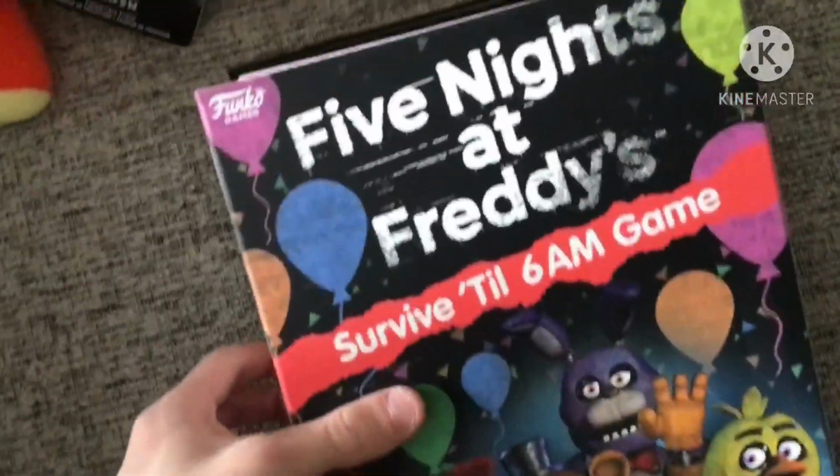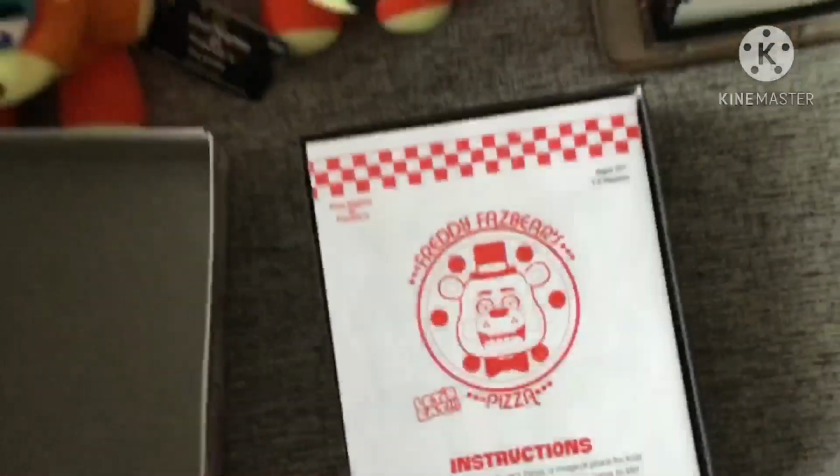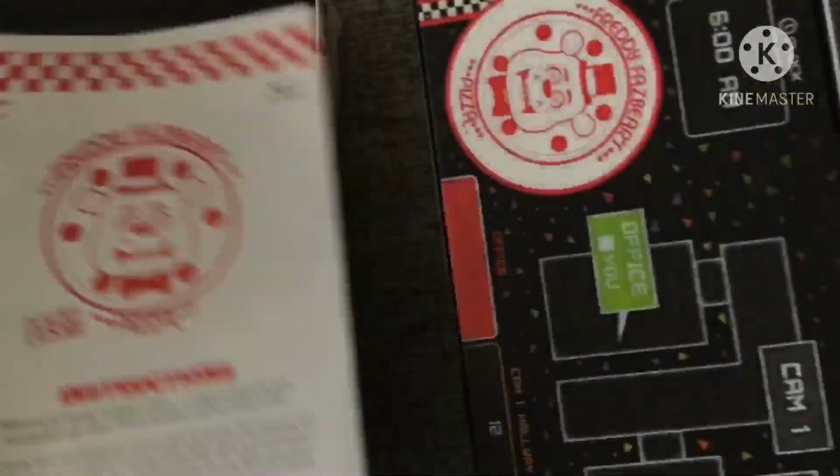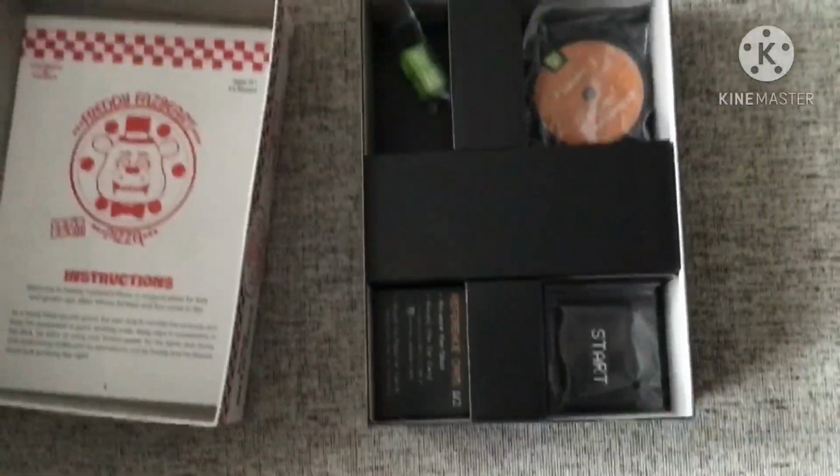Also, yes, I've opened this before and played it myself, so it's not going to be a total retail opening. This is what it's like whenever you first get it, though. You have the instructions, you have the board which will have some plastic over it which you'll have to take off, and then you've got all this stuff here.